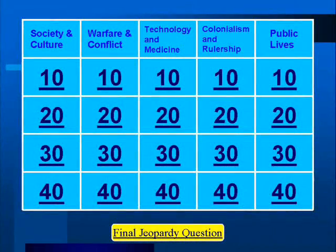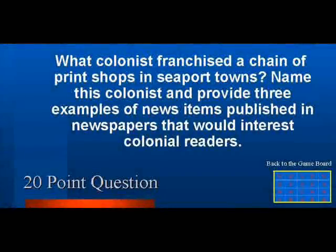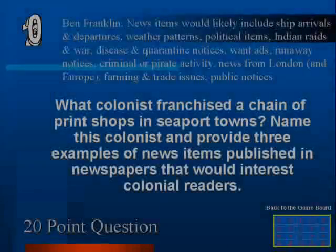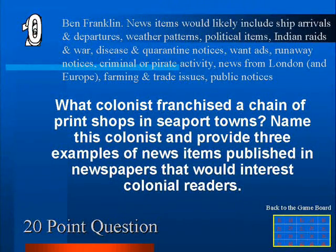Next question, public lives for 20 points. What colonist franchised a chain of print shops in seaport towns? Name this colonist and provide 3 examples of news items published in newspapers that would interest colonial readers. The colonist was Ben Franklin.